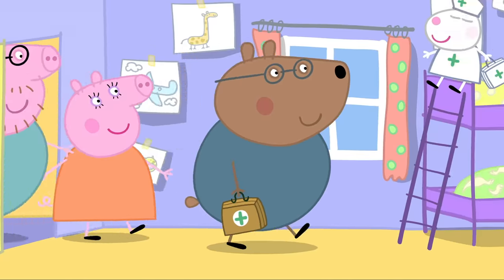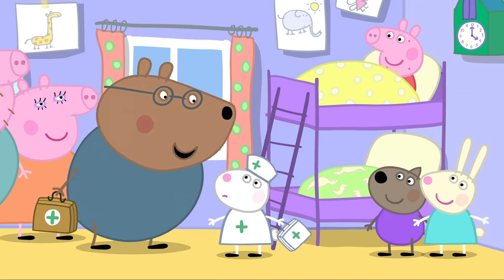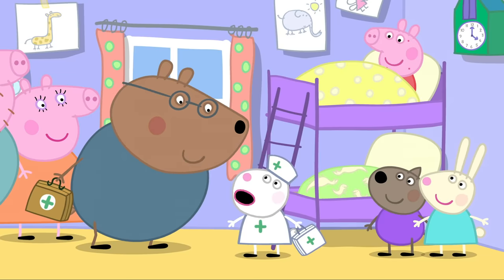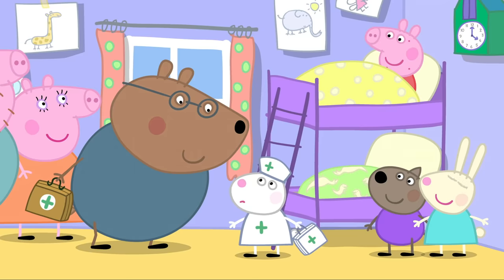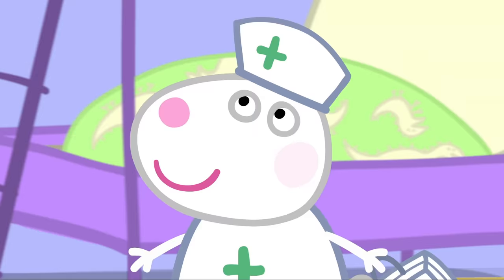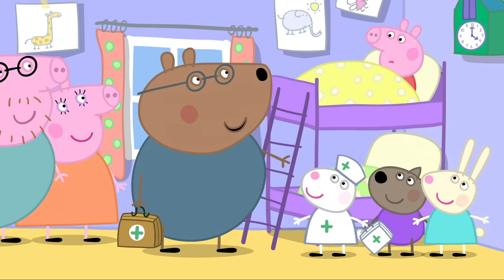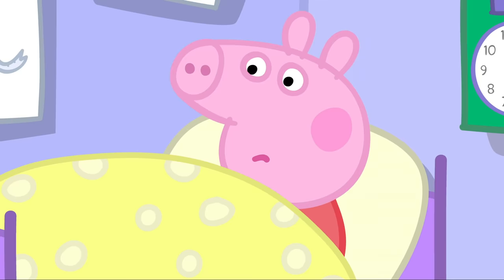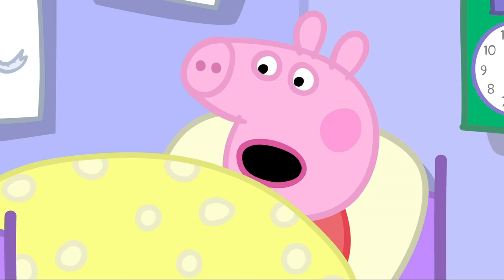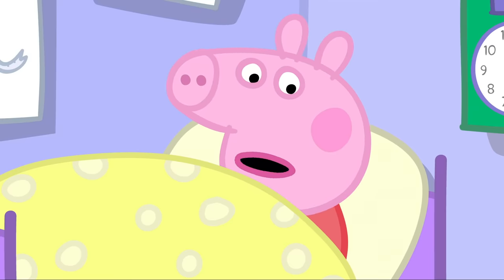Dr. Brown Bear is here to see if Peppa is better. Ah, good. The nurse is already here. How is the patient? I'm not a real nurse. It's just pretend. I see. Would you like me to take a look myself? Yes, please. I say, no more red spots. You're completely better. Aren't I still a bit ill? How do you feel? I think I should stay in bed a little bit more.